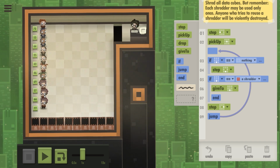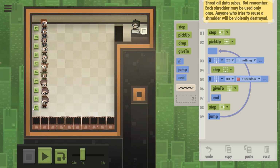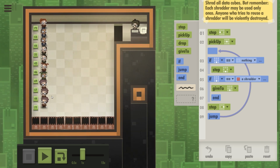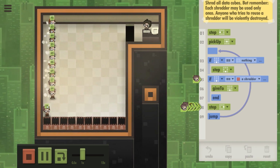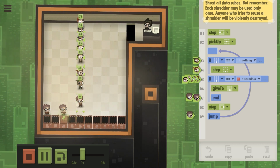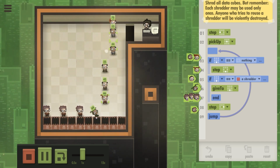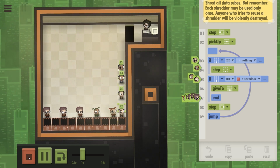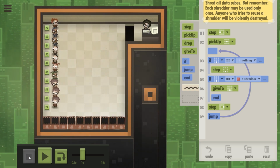This person is going to step to the right. They're going to find their nothing, because this person stepped down, and then they'll step down, which then later on this person will take their step down, and I think that this will work out. So they shred it, everyone takes their step to the right. Oops, this won't work. They're a cycle off. So it takes too long for people to detect that they need to step down, and that's why this isn't going to work. And unfortunately none of the shredders are going to explode.